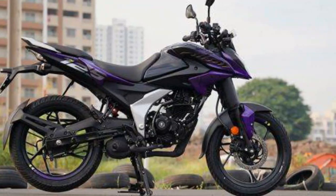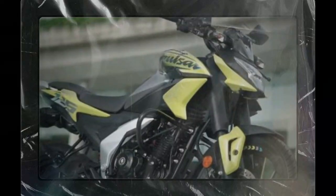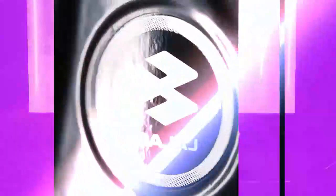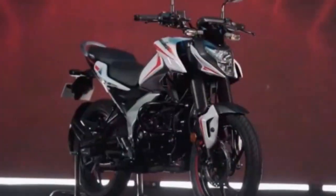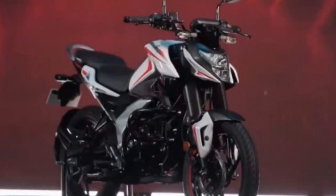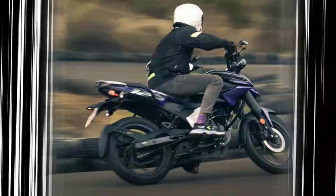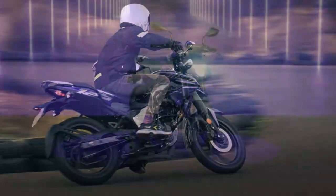In terms of speed, the Pulsar N125's performance stats speak to its peppiness, reaching 0 to 60 km per hour in just 6 seconds and achieving a top speed of 97 km per hour. Bajaj has tuned the engine to minimize vibrations, with noticeable smoothness up to around 80 km per hour, ideal for steady cruising on long rides. For a bike in this segment, its low-end and mid-range torque are particularly noteworthy, making it agile in crowded areas and providing enough power for safe overtaking without requiring high revs.